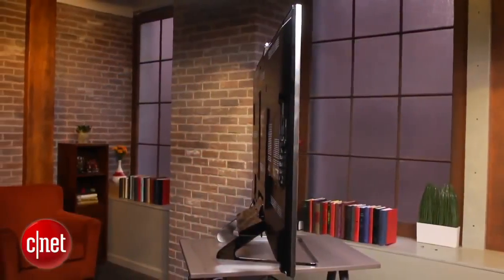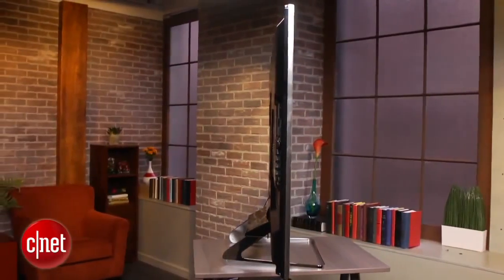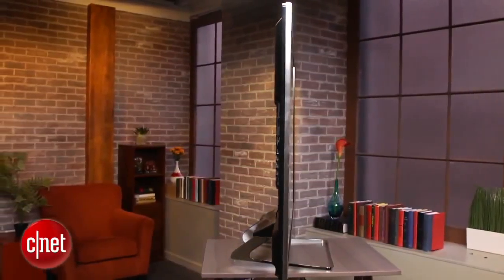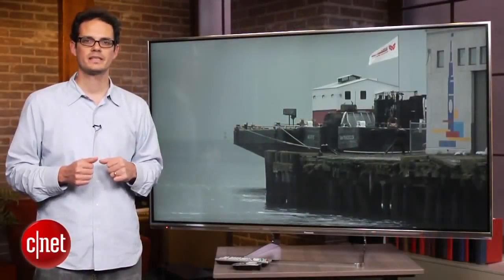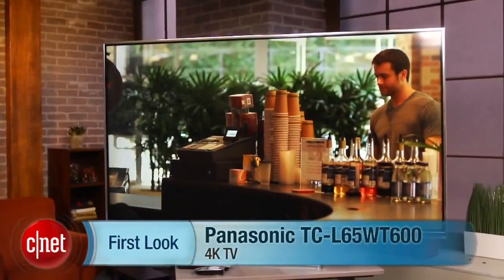Those good points aside, however, 4K really isn't worth the extra money. I'd say wait if you want to get a TV with this resolution for a couple of years, when its prices are a lot closer to those of 1080p TVs. That's a quick look at Panasonic's WT600 4K 65-inch LCD TV.